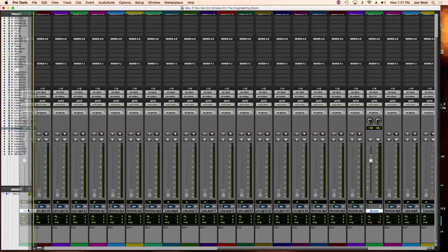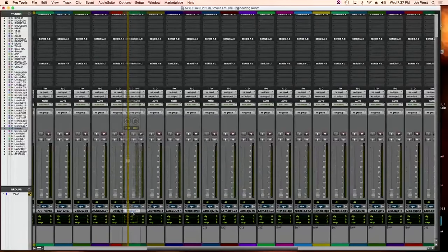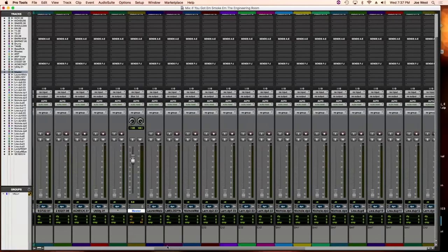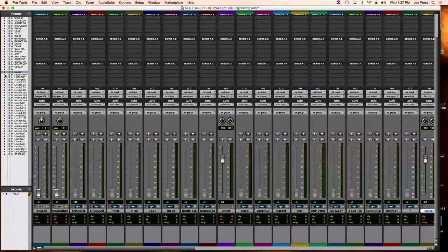Let me go up. Since there's so many vocals, I'm going to leave the vocals to the right. I'm going to end at the lead vocal. Put my master there for now. Just to shrink my session size, try to eliminate. I'm going to get rid of all these for the moment. Just make sure I'm looking at what I'm looking at. So this is essentially the whole band. That's nothing.